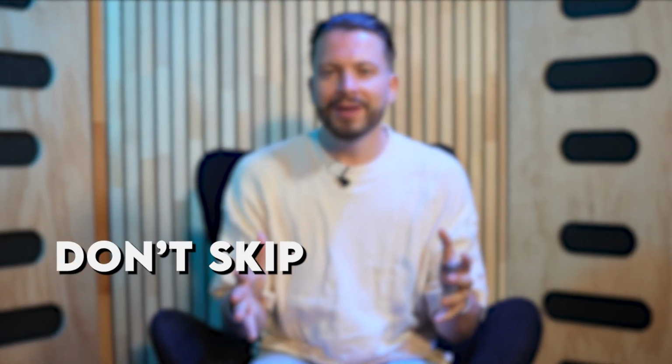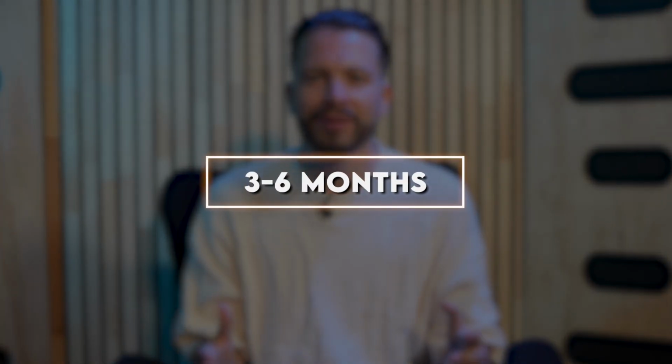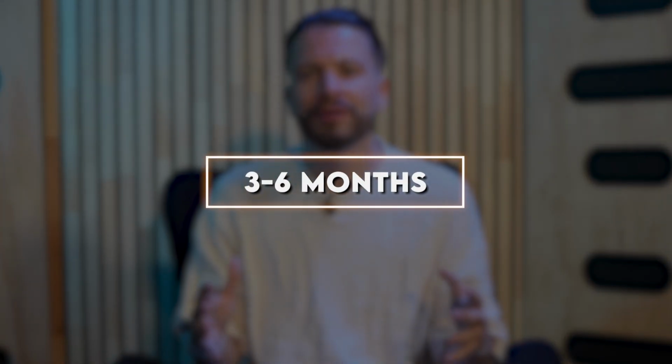So don't skip the product development phase. You will pay for it later down the road if you think that you're going to glide through this process. This process takes around 3 months on average, sometimes 6 months if you're really developing the product. We really need to be smart when we make these decisions. If not, you're going to end up like Joe Schmo and start complaining online that Amazon FBA doesn't work. If we all put our minds together and strategize, we can make it. There's nothing different between you and Jeff Bezos or you and the top 100 Amazon sellers. The only difference is their work ethic, their ability to show up every day.